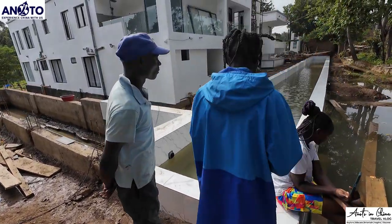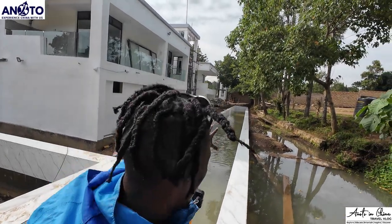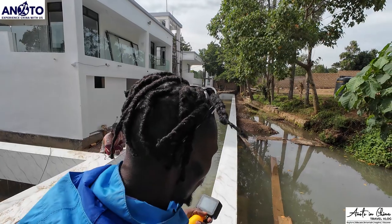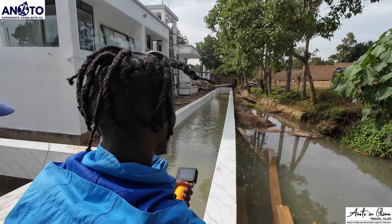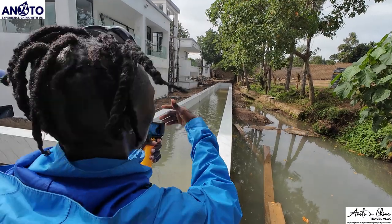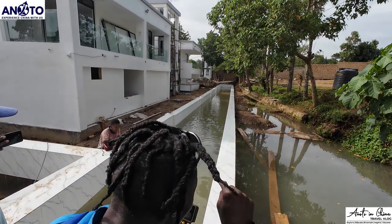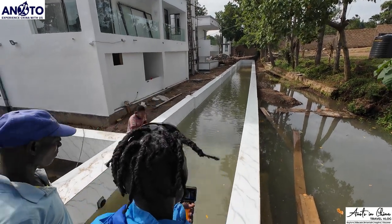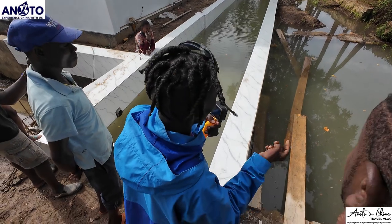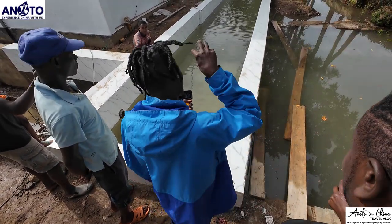Actually, our plan is we want to put some rocks here so that you can now see the fish, because when the soil is dark you cannot see the fish. But those rocks which were brought there are not so clean. We want really clean ones, so you can see the fish moving like that. At the same time, that can be challenging because of predators like the hawks, who can see the fish and come for it.